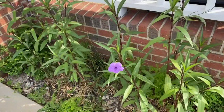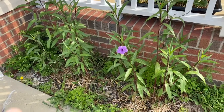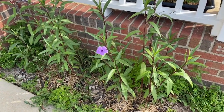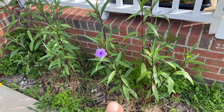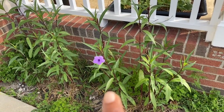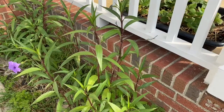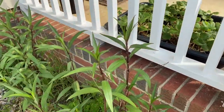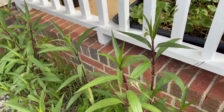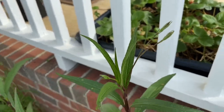So, y'all, I transplanted these from where my mom used to live when we moved her into her new place, and I brought these to my house. And I thought that they were going to die, but they have come back and they have grown. They are really tall now. Like these right here, those were limped over, and now I see that it too is about to bloom.